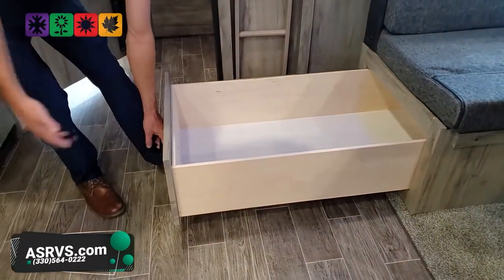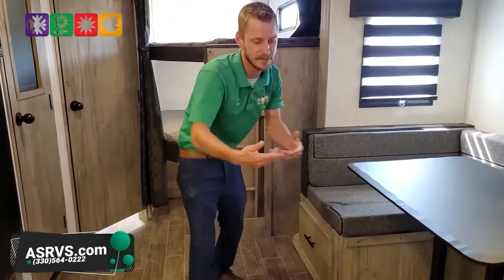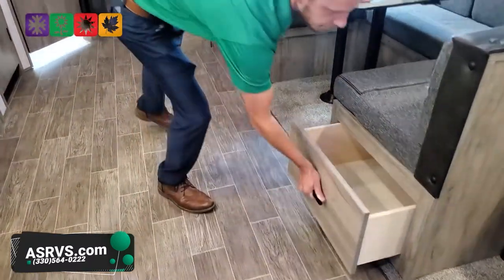Under both sides of the U-shaped dinette, you have these two big drawers that pull all the way out. Not just cabinet doors where you'll lose stuff at the back of your dinette. You can just keep everything right there. And again, on both sides, identical giant drawers.